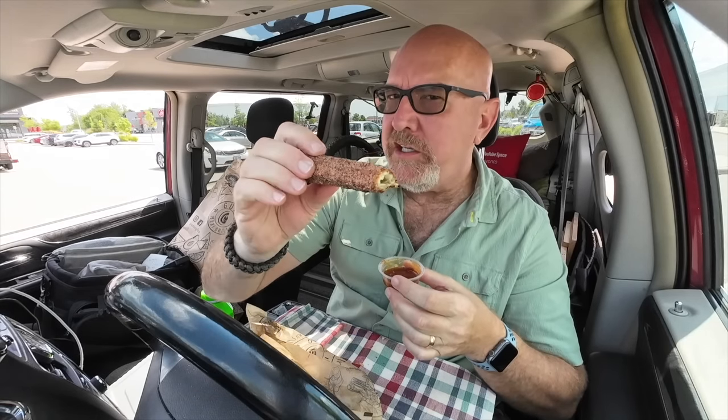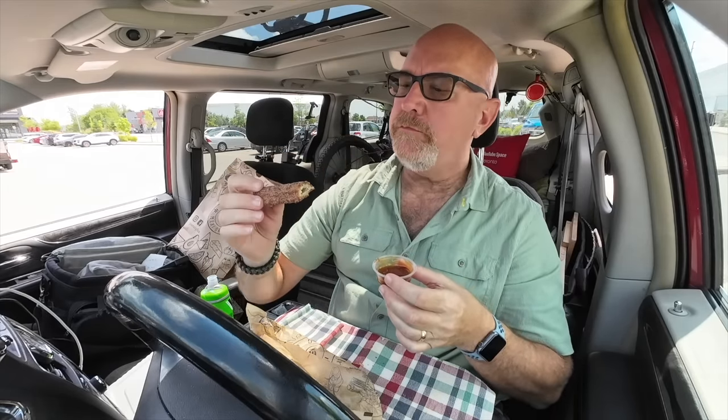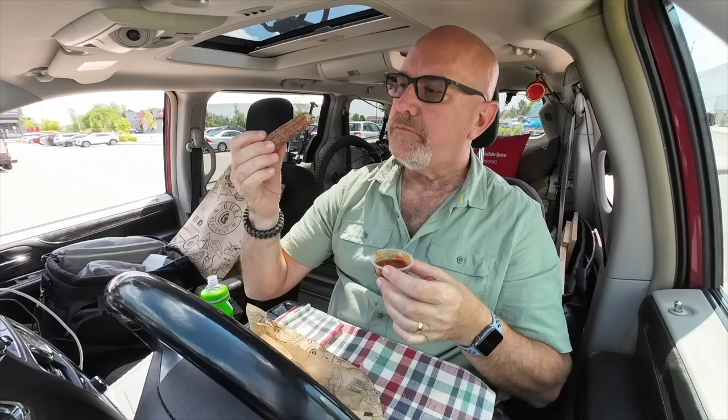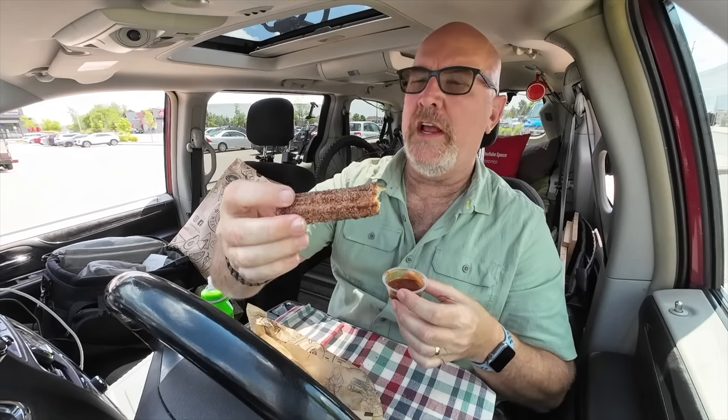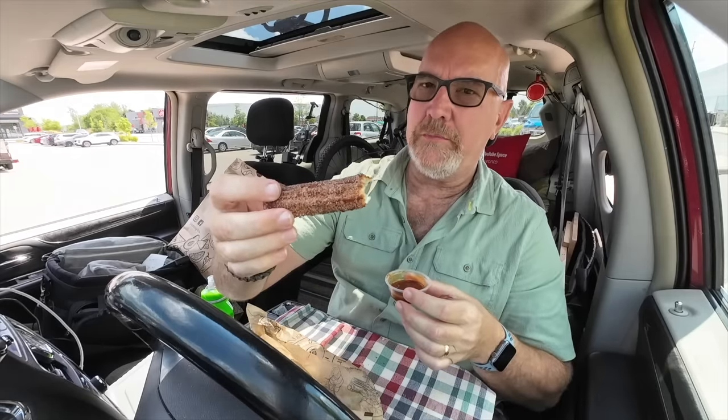I'm not sure if they make these in-house, but they definitely threw them in the deep fryer to cook them up. It's still really warm, and it's a great dessert. When I eat Mexican, I'd rather have this than the cookies and other things that they offer, because this just rounds off my meal. Awesome.